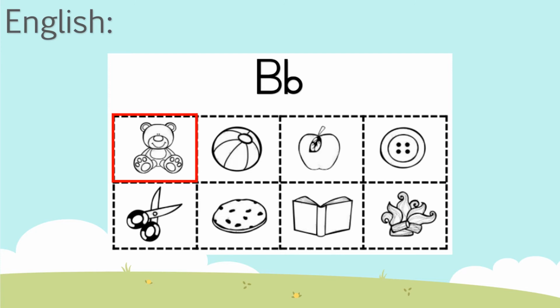Let's go through our objects. Our first one is a bear. Ball, apple, button, scissors, biscuit, book, and a fire.